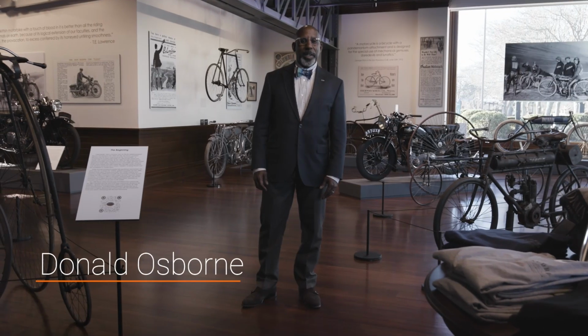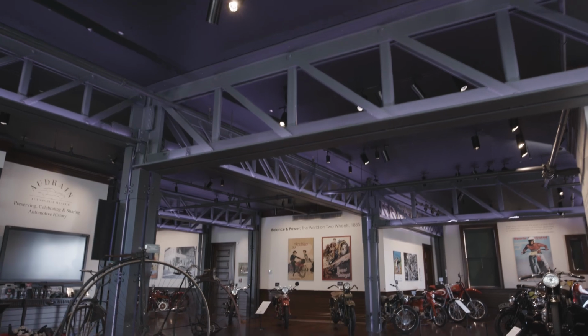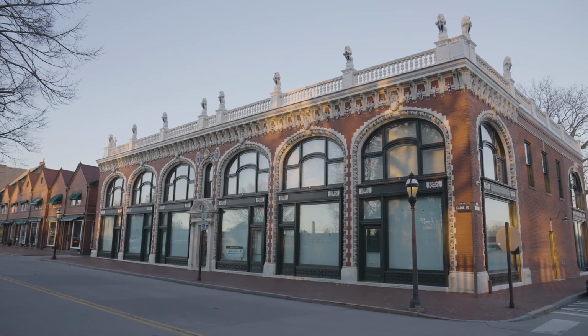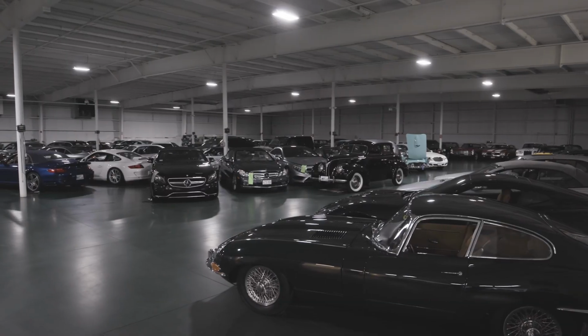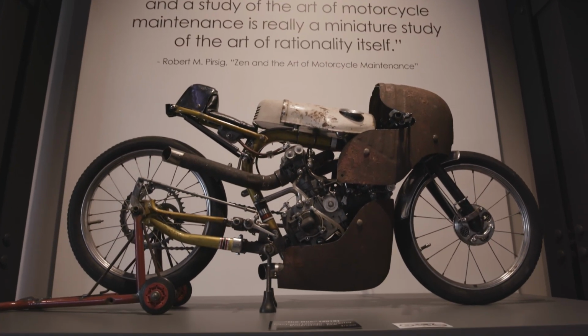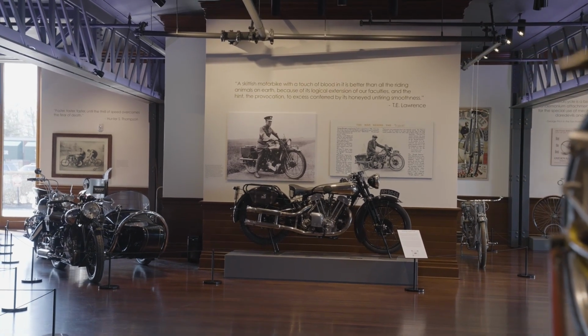Hi, I'm Donald Osborne, ASA, automotive historian, writer, appraiser, and CEO of the Audrain Group here in Newport, Rhode Island. I'd like to welcome you once again to the Audrain Automobile Museum and this amazing building in which the gallery is housed. The Audrain Collections consists of about 400 vehicles, approximately 350 cars and about 50 motorcycles. This 7,500 square foot gallery houses rotating exhibitions. We put on 4 shows a year here.